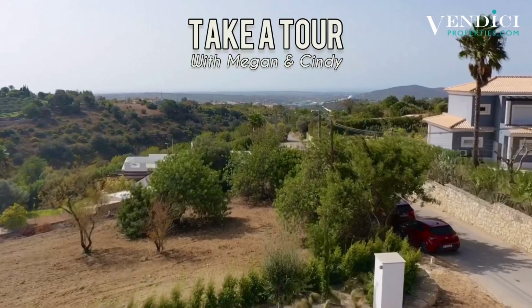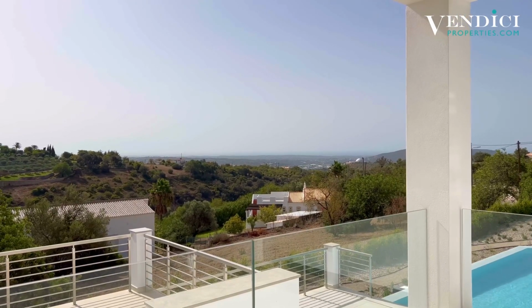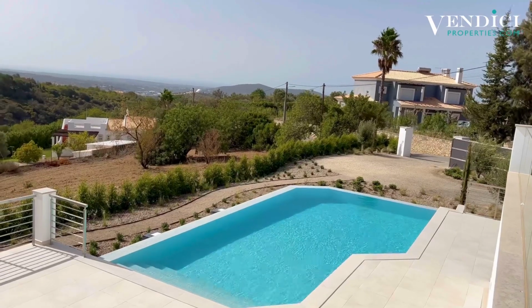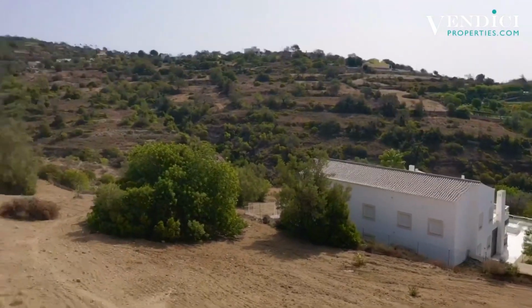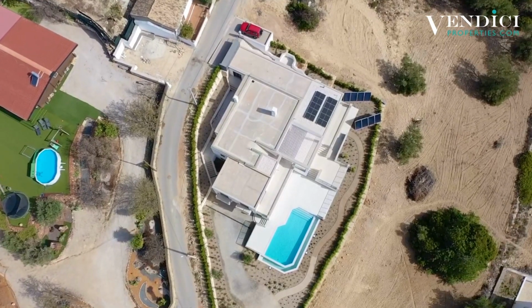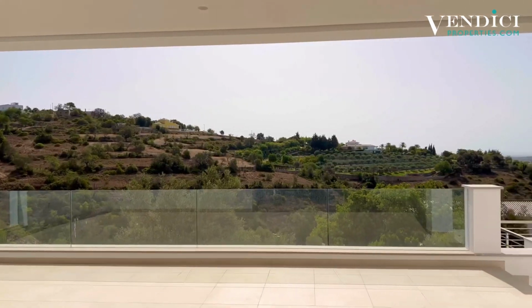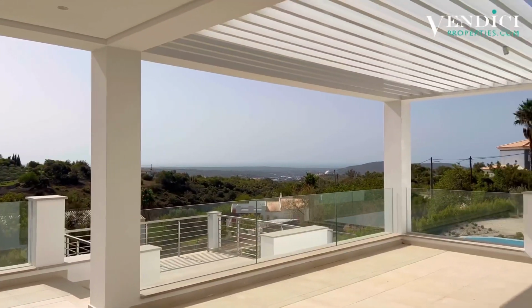We're in the hills of Loulé, just a couple of minutes up the road from the town centre of Loulé. It's very conveniently located, wouldn't you agree? It's just a couple of minutes up the hill. Beautiful views, you've got country views and you've got a spectacular sea view. Lovely big plot and the house is super modern. So Cindy said it's a modern house, it's a brand new build and it's got some awesome features. So let's go and take a look.